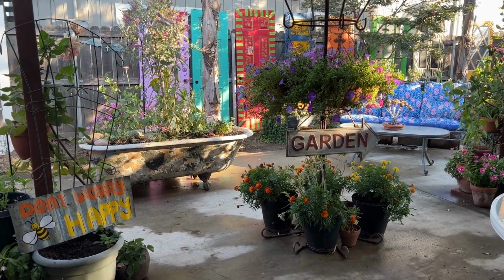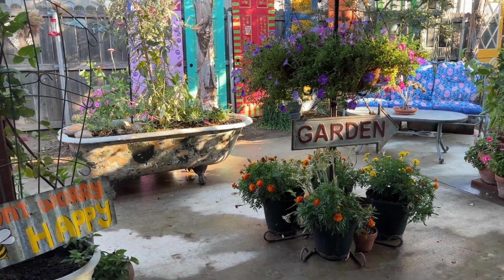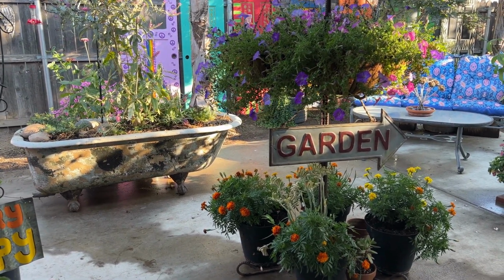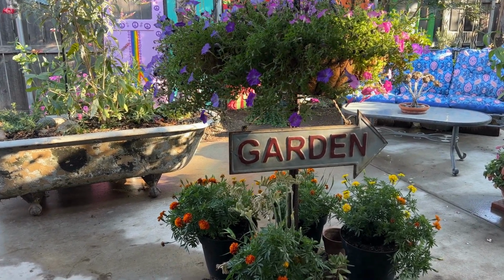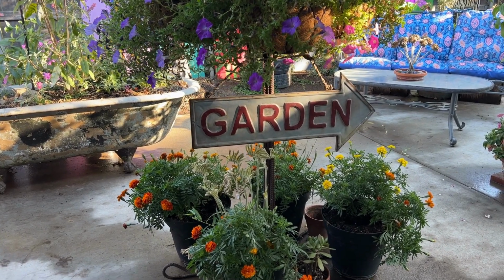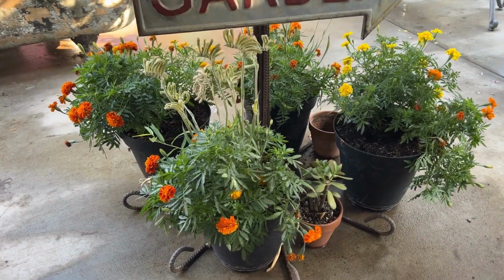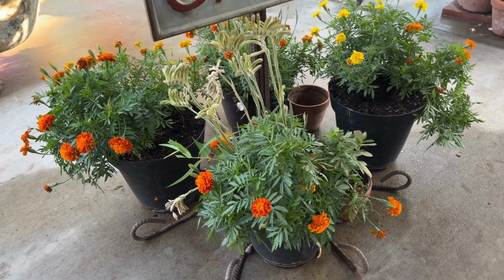Good evening, everyone. Thank you so much for joining me on this little stroll through my garden. For those of you who don't know me, my name is Liz, and I garden in California, Zone 9B. And the days are getting so hot. Sometimes I can't come outside until after 5 o'clock. But that's okay because it's so beautiful and peaceful.